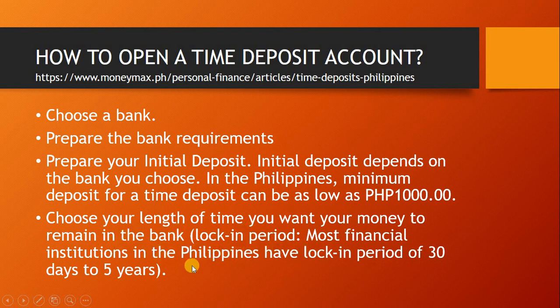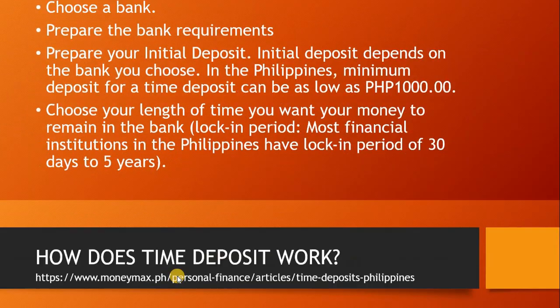Lock-in period. Most financial institutions in the Philippines have a lock-in period of 30 days to 5 years, and even up to 7 years when they offer a higher interest rate.